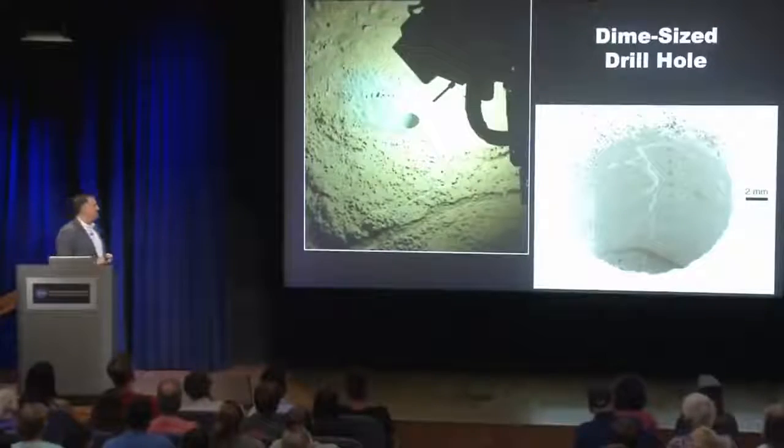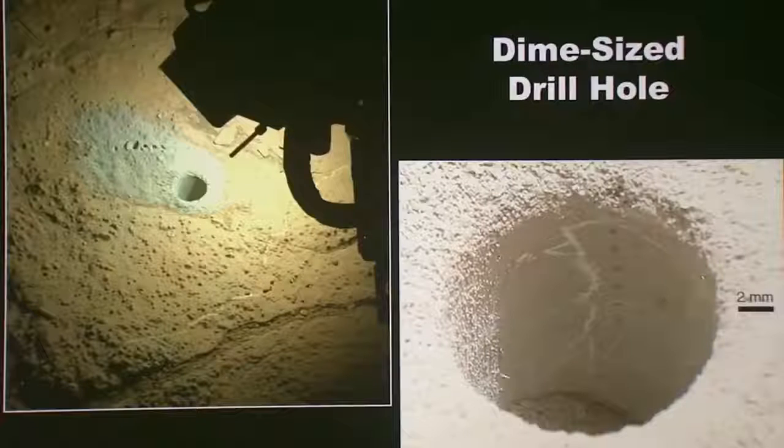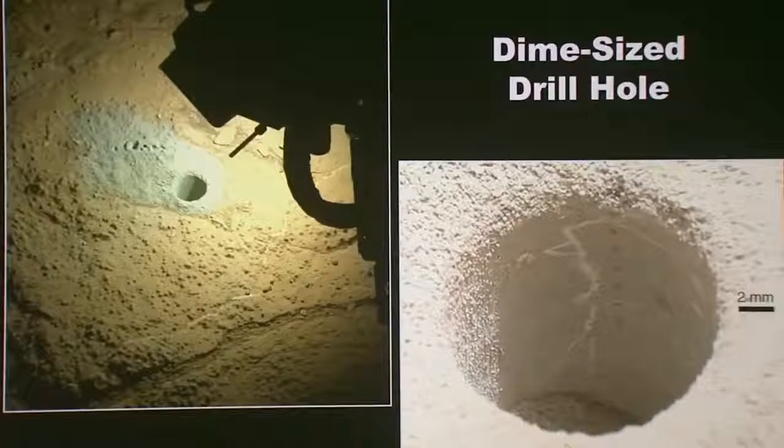I love these pictures of our drill holes. The drill hole is only dime size, to give you a sense of the scale. This is one of my favorite pictures of the whole mission, just because of how cool it is. We drilled this hole, and we took a picture of it from about 7 feet off the ground, looking at a dime-sized drill hole, so we have great cameras. And then we shot it with the laser, again from 7 feet off the ground into a dime-sized drill hole, to see if the composition changed with the depth of the drill.